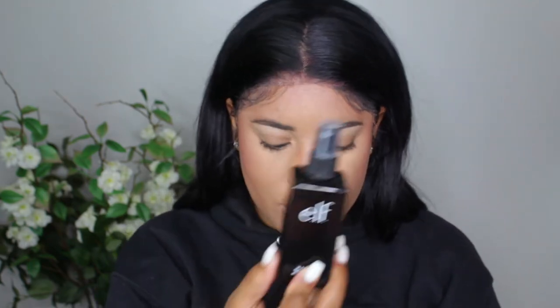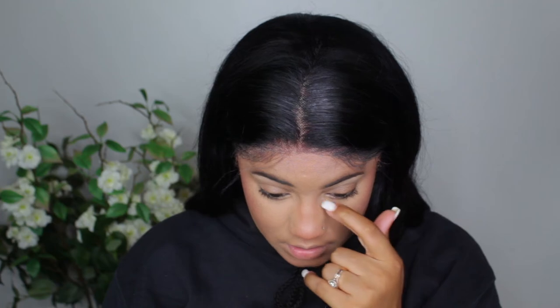Oh, I need to find me a good setting spray. Well, not a good one, but the cheapest one that I have. So give me one second. So I was in the midst of searching for my things. I found that the e.l.f. one was probably the cheapest setting spray. So we're gonna just go ahead and spray this now.